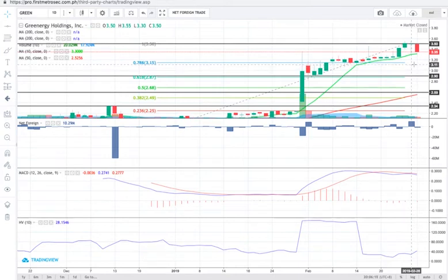Now if you don't have GREEN yet, is it now the best time to buy? No, I would say that you should wait. You should wait for the price to inch closer to 3.15, and hopefully the price will go deeper all the way to 2.90, because that will increase the upside potential.